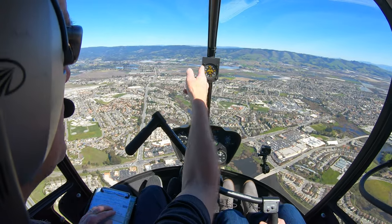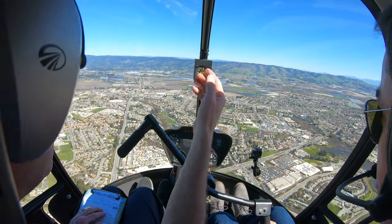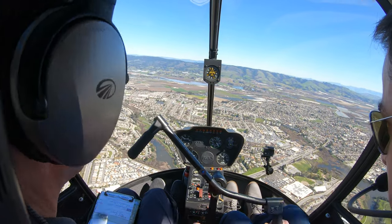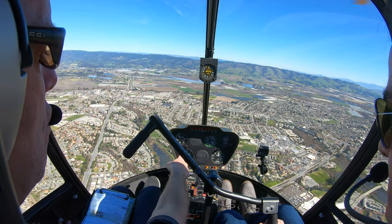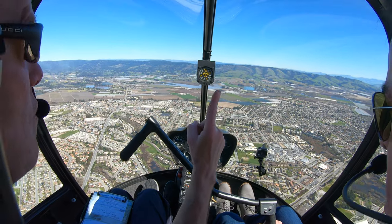And we're going to go 030 heading. So you kind of look at your compass and then look out in space. Look at your GPS, and there's your course line right there. Then you clean it up in here. 2,200, we're almost there. When you get there, change something so you're not continuing to climb.